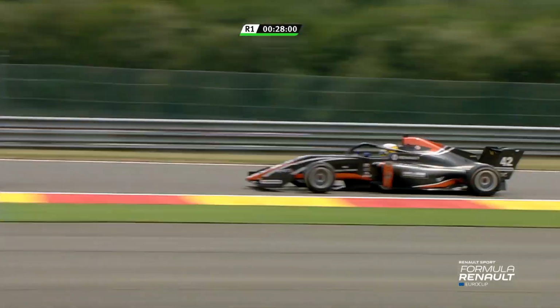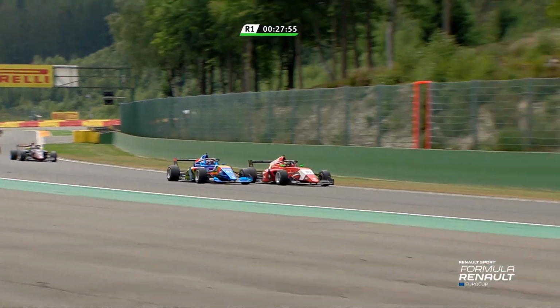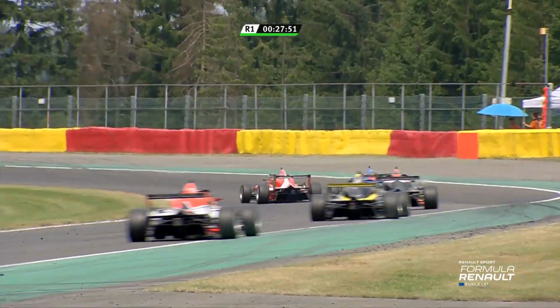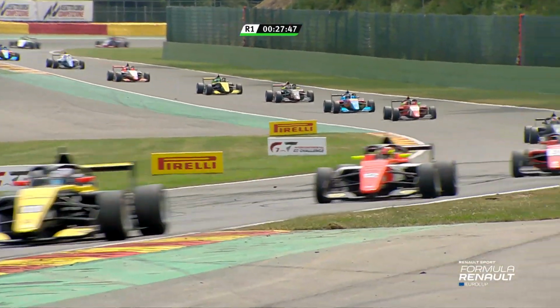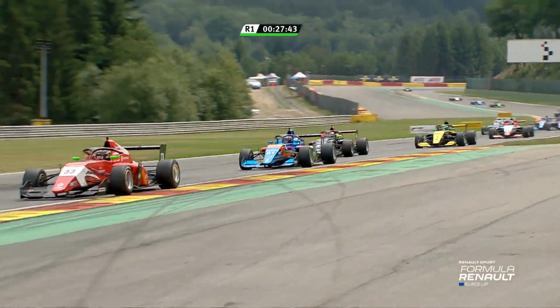compatriot within that young driver programme, Victor Martins, who leads the way on the grid, but Piastri ahead of him on the road now. And Piastri trying to extend the advantage as they come up towards the end of lap number 1. Was that a slightly smoky car there? We had one of the Arden cars just looking as though something might have been dribbling from the rear of it. Up towards the bus stop they come, end of lap number 1.